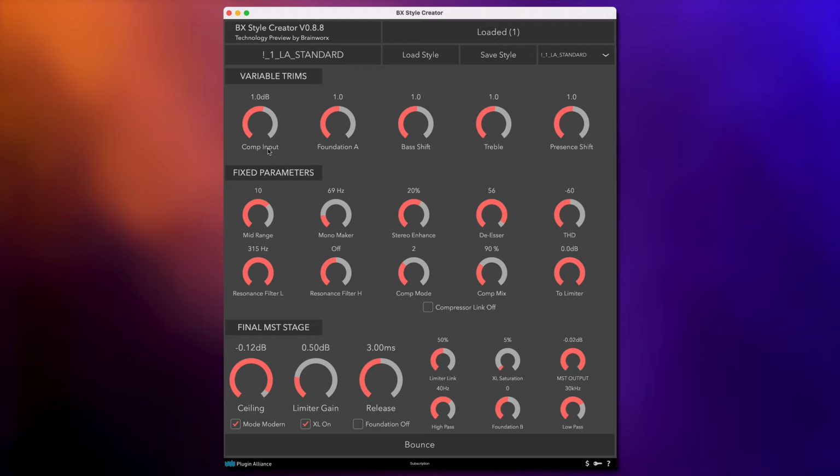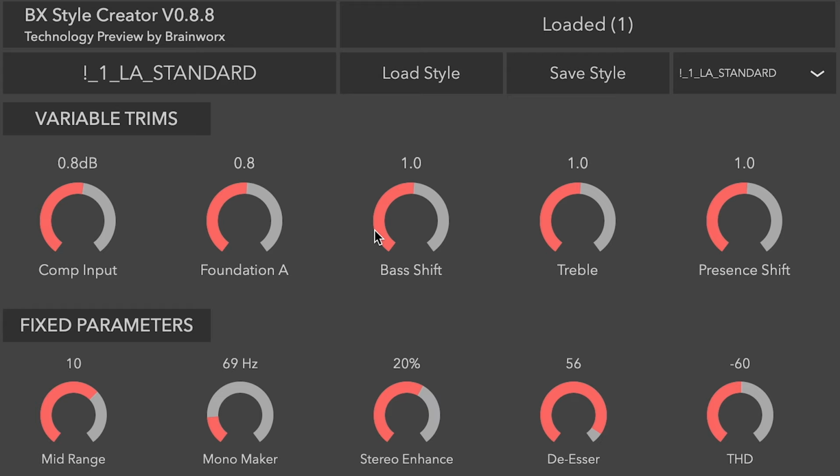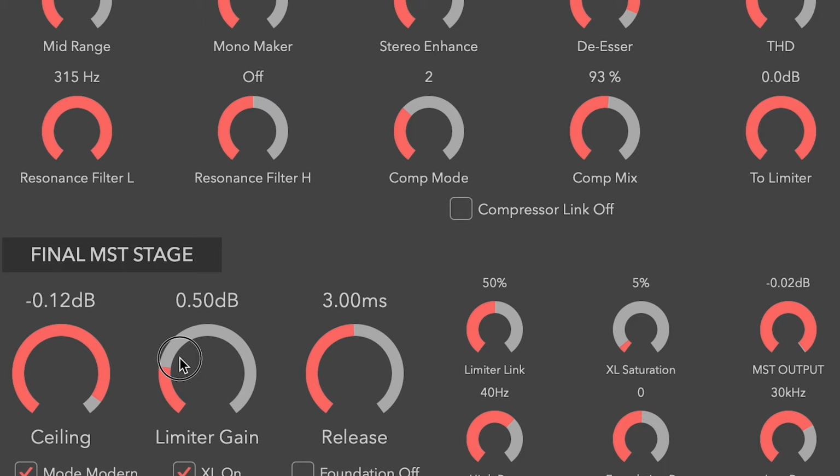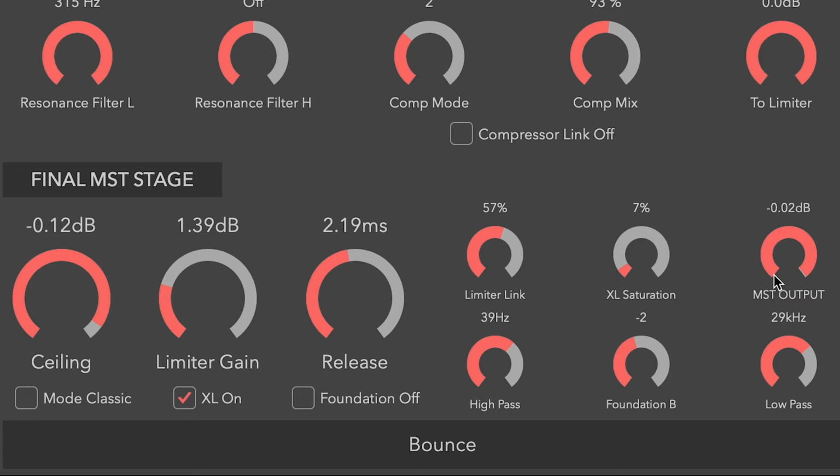The first row of dials are variable ones. These controls are all based on what the app has analyzed, and the settings they change are different for each track, so individual. The second part are fixed controls, and these will adjust emulated compressors, EQs and more to dial in a sound. The third row has loudness-based controls and uses the Brainworx True Peak algorithms.